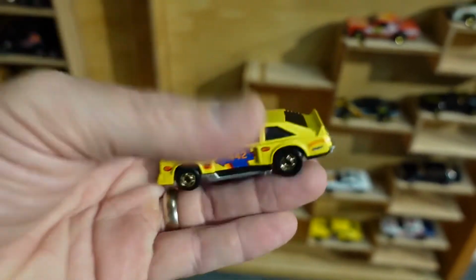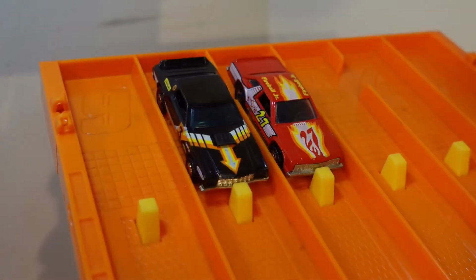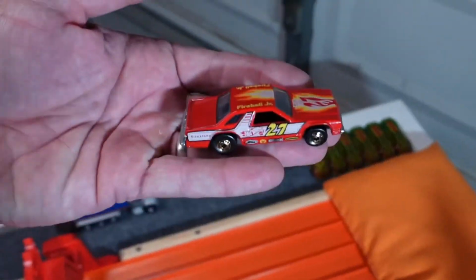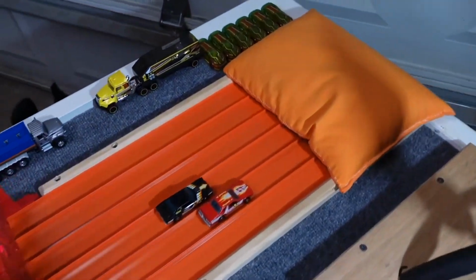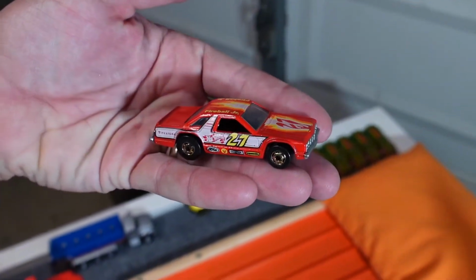Advantage 4-4-2. He'll be moving on. On your marks, get set, go! Good race. Fairmont by about half a car length. Lane swap, Fairmont in lane number 5. On your marks, get set, go! Good race. Fairmont's moving on.